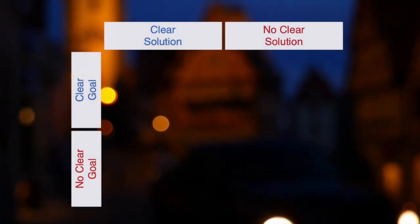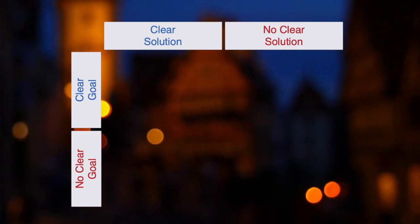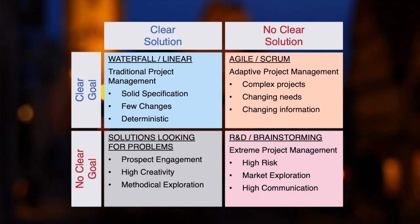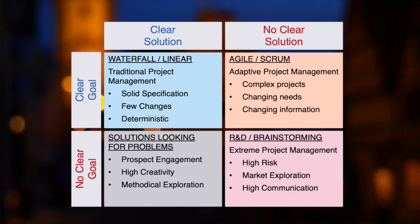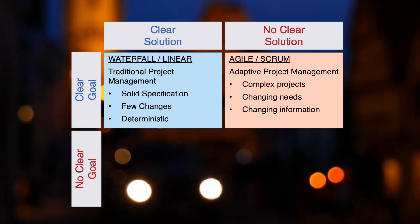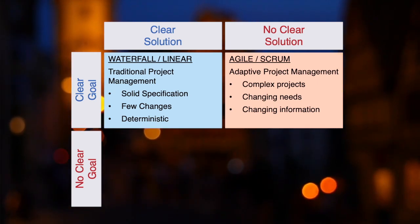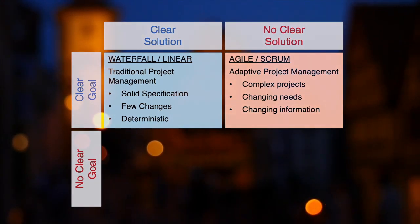Here is a diagram exploring 2 key variables, goal and solution. Each can have 2 values, clear and not clear. Notice how these 2 variables, each with 2 possible values, create a simple matrix with 4 quadrants. Each quadrant represents a best fit project management approach. Every possible project that you can conceive will fit into one of these quadrants at any point in time. Pay particular attention to the top 2 quadrants, where the goal is clear. The top half of the matrix is the realm of both traditional project management, also known as Waterfall, and adaptive project management, also known as Agile. The majority of projects fall into one of these 2 categories.